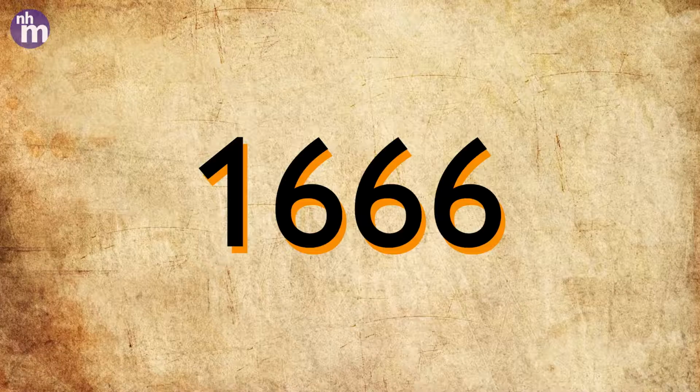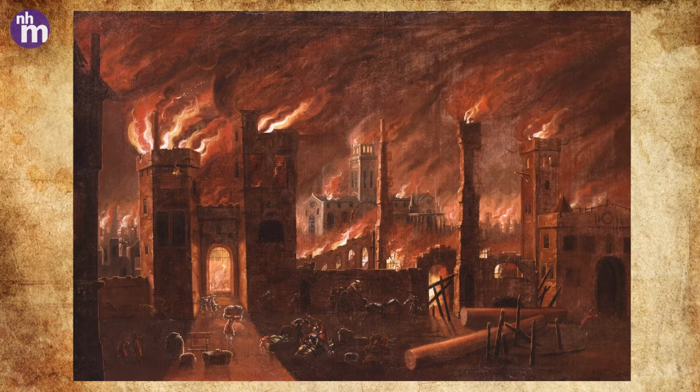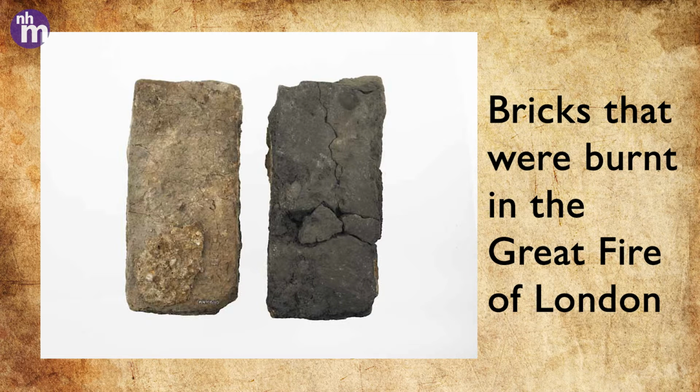Now, the Great Fire of London happened in 1666, and it's called the Great Fire of London because it was so big. It wasn't great, fantastic, it was great as in big. The reason it was so big was all the buildings were wooden and they burnt really, really well. They even managed to burn down buildings that weren't wooden because of the fire being so hot.